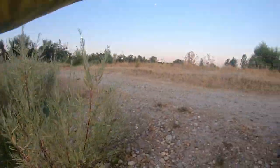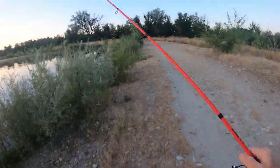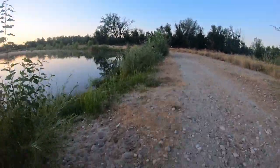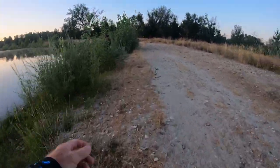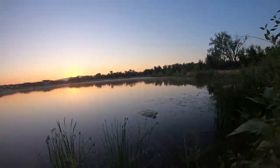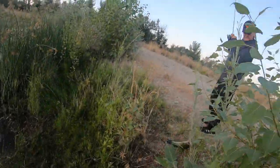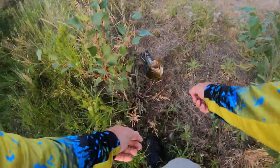Okay, if he goes into the weeds, don't rip it out of his mouth. Slow down. If he gets in the weeds, just chill, Dad. Get him, get him, get him. Oh, nice. That's a good one. I think I need a picture.